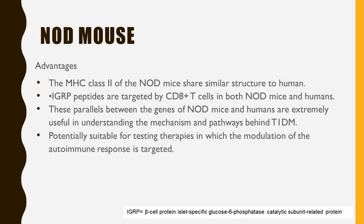An advantage of the NOD mouse animal model is that it displays many similar aspects to the human disease. For example, structural similarities of the MHC class II molecule are shared between NOD mice and humans. Another similarity is the IGRP peptides. IGRP peptides were first identified to be targeted by islet reactive CD8 positive T cells in NOD mice. However, subsequent studies have shown that it was also targeted by CD8 positive T cells in type 1 diabetic patients. These parallels between NOD mice and humans are extremely useful in understanding the genetic pathogenesis, the mechanism and pathway behind type 1 diabetes. NOD mice are also potentially suitable for testing therapies in which modulation of autoimmune responses is targeted.